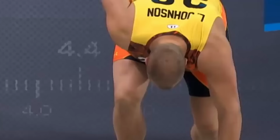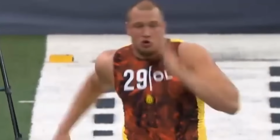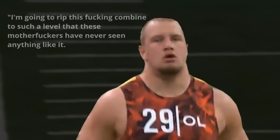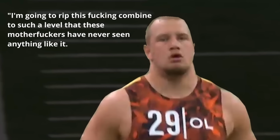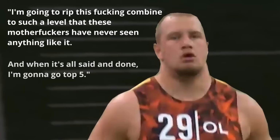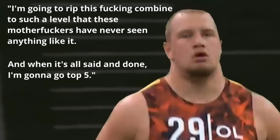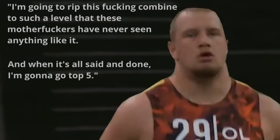One of the few people who did predict Lane Johnson's Combine results was Lane Johnson. During a meal with his agent on the day of the Combine, Johnson said, "I'm going to rip this fucking Combine to such a level that these motherfuckers have never seen anything like it. And when it's all said and done, I'm gonna go top 5." And he was spot on. These motherfuckers had never seen anything like it.